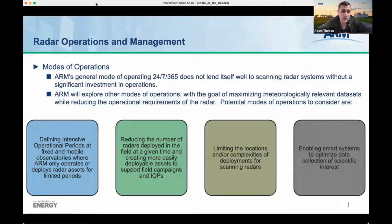Also, as Jennifer noted in her measurement strategy review, we are looking at reducing. We have reduced the number of radars deployed in the field with the retirement of the SGP SACR.